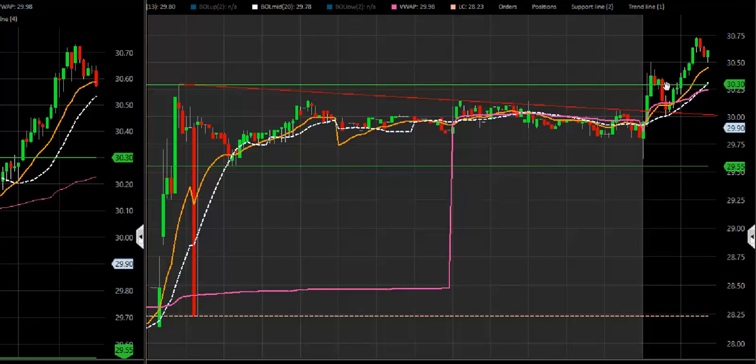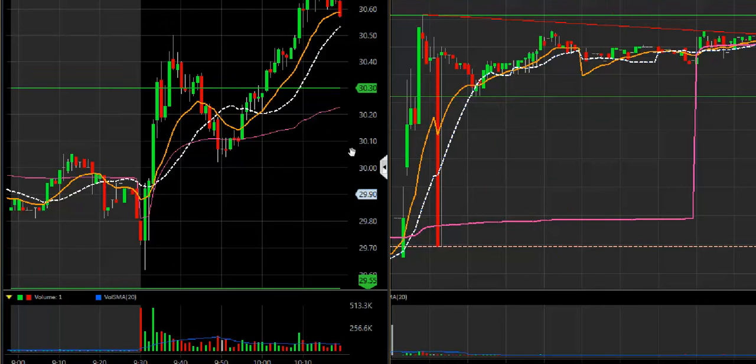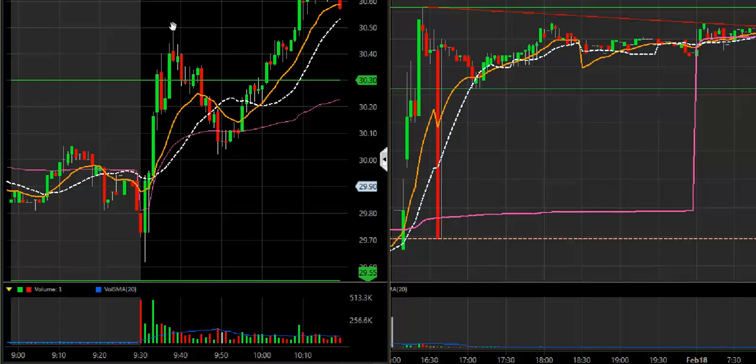Okay, because the thing is, there is no resistance up here all the way up to this level. So let's take a closer look at the 1 minute chart here. Basically, this chart makes a new high with a lot of volume, then starts to sell off down here up to this 50% level where the support level is at.